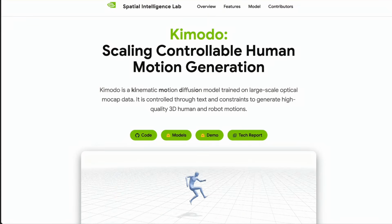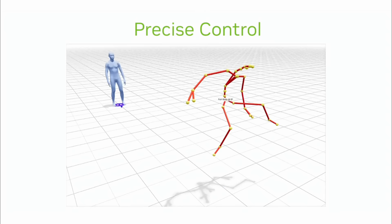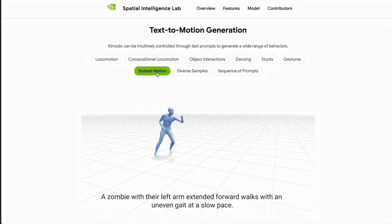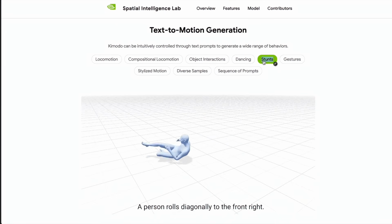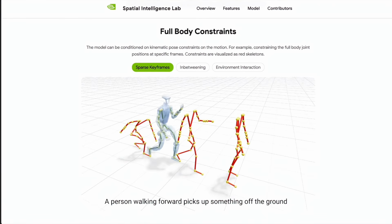Kimodo is an Nvidia motion AI that turns simple text and constraints into natural 3D human movement for games, film, and robots. Text-to-motion generation lets a character move just by describing the action in words, from walking to dancing and stunts. Full-body constraints lock in key poses at certain frames so the whole body hits those positions cleanly.